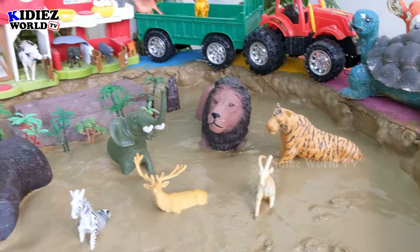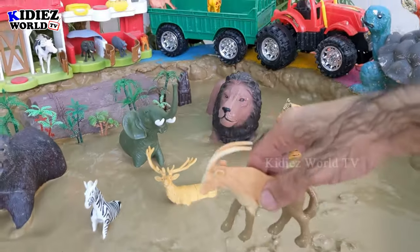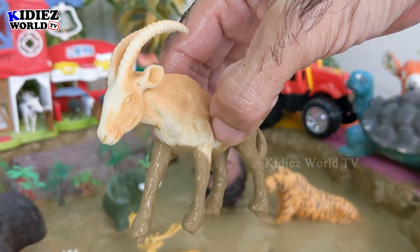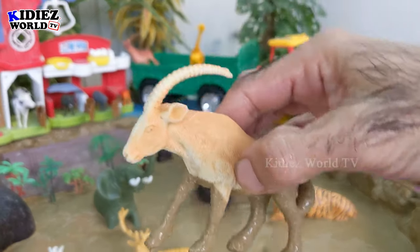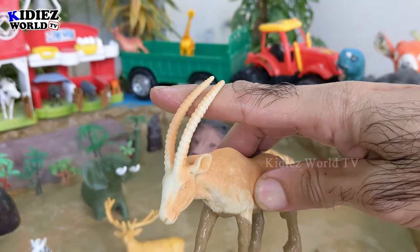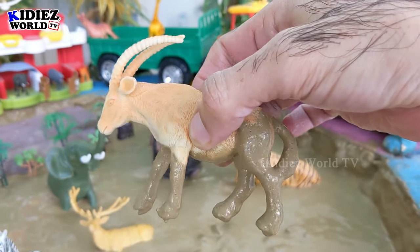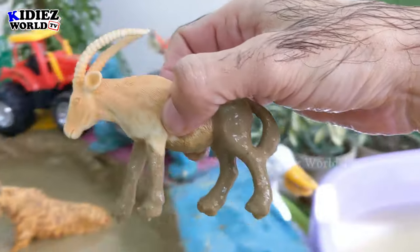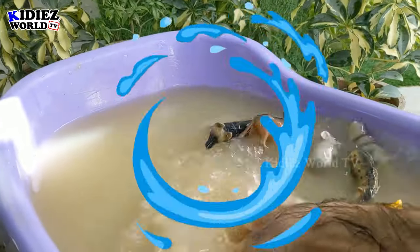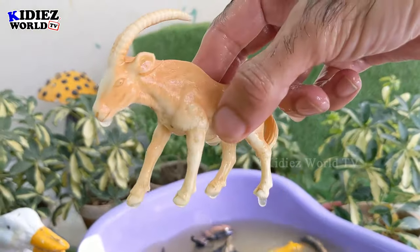And the next one we have some big one. So let's go for this antelope first. A beautiful and very innocent herbivore wild jungle animal, the antelope. He has two big and straight horns, which is very dangerous. That is also his weapon. And he can run very fast, but not more than tiger or lion. So let's wash him. Here we go, antelope.